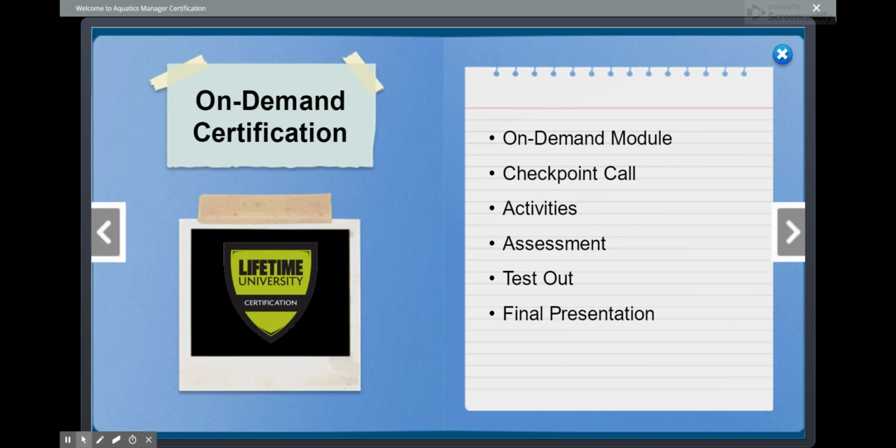On-demand will be facilitated by me, your education specialist. Each learning section consists of an on-demand module in the Learning Well, an activity, a checkpoint call with me, and an assessment to ensure you know the content from the learning section. There's an opportunity to take a test-out assessment for some sections. If you pass the test out, you will be marked complete for the section and will not need to complete the module, activities, call, or follow-up assessment.